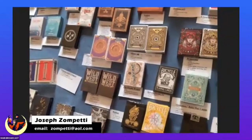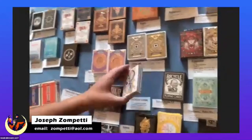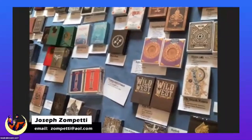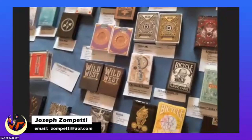So the Swordsman is a really cool deck. Many folks may not know about this deck. I don't know if you can see it, but it's from the Ravenswood Academy. "Don't tell me women are not the stuff of heroes." It's about the Swordswomen. All of the court cards feature warrior type women. And it's really supposed to be an empowering kind of homage to strong women throughout history.